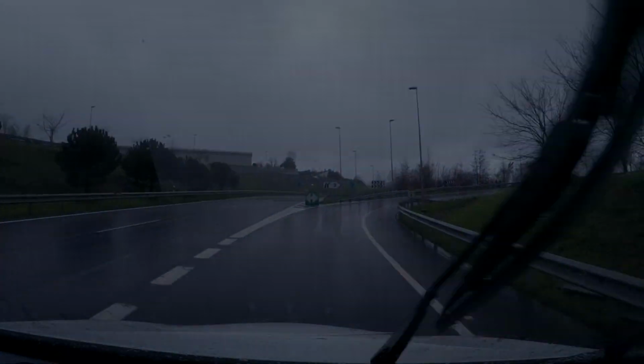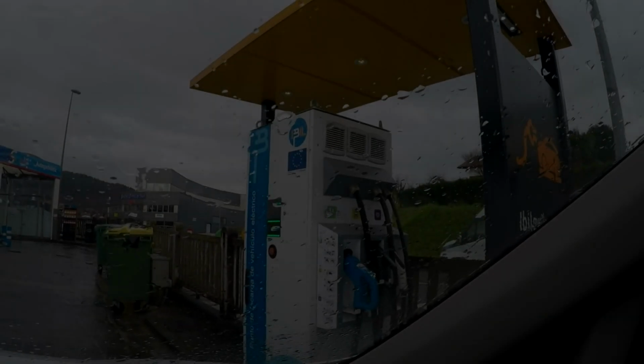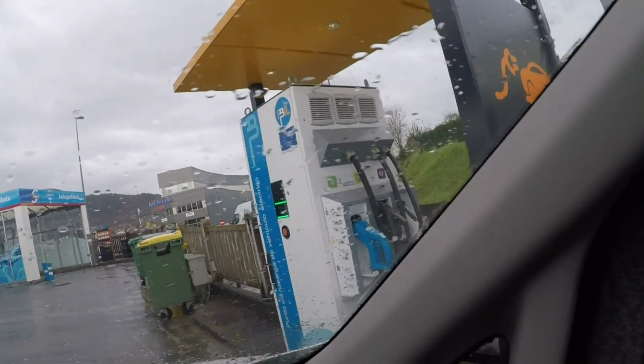Welcome to Spain. Enjoying the Spanish weather. Okay, we're here at the e-NV charging station, the first stop in Spain, in San Sebastian.